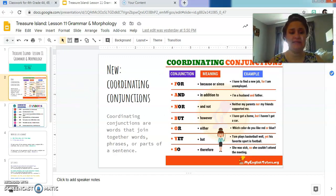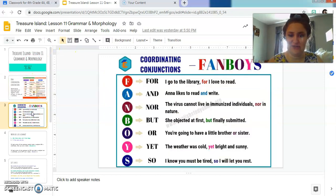So first is the coordinating conjunctions. Coordinating conjunctions are these words: for, and, nor, but, or, yet, so. And the number one way you can remember that, and it says it on here too, is the acronym FANBOYS. That's how I remember it too: for, and, nor, but, or, yet, so. These are all words that connect different parts of a sentence together.